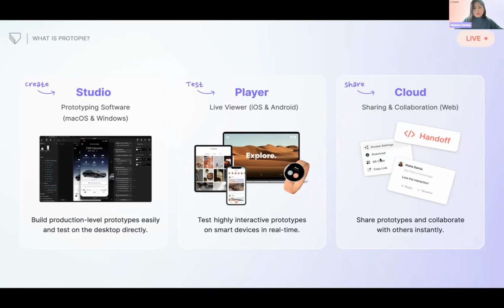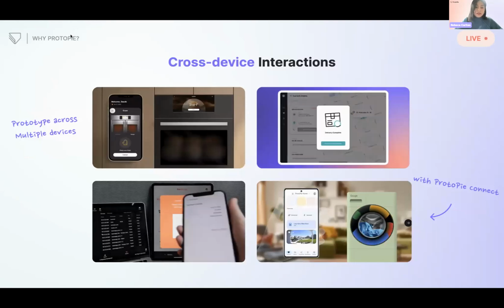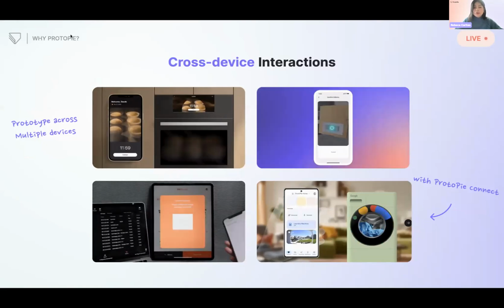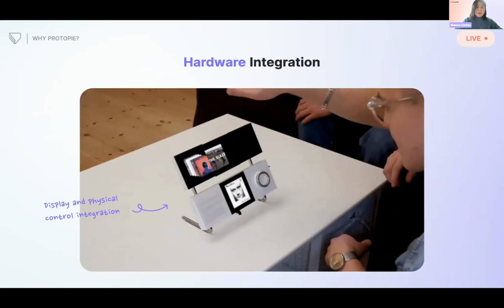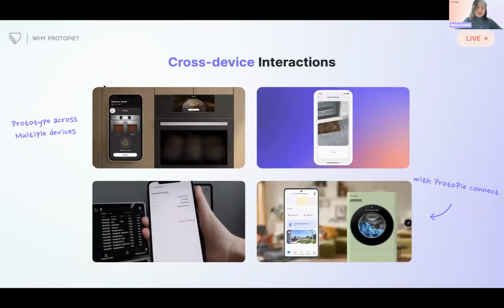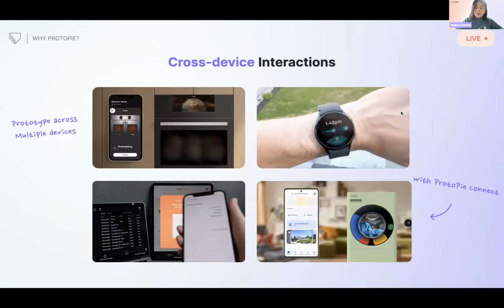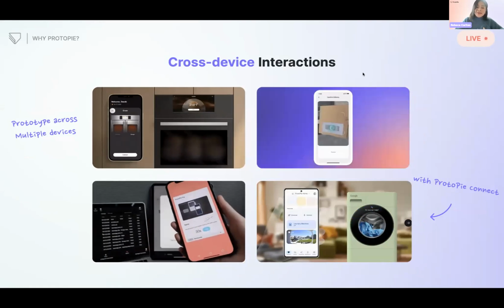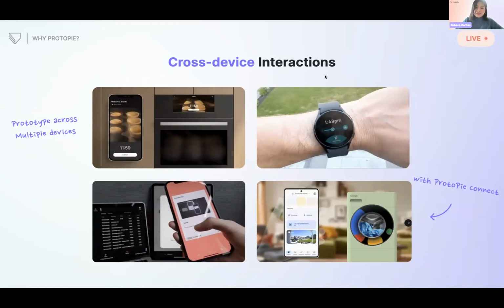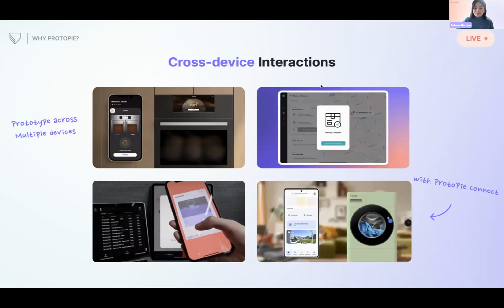So it doesn't stop there, because we also have ProtoPie Connect, which is another extension app, which allows basically prototyping across multiple devices, and also hardware integration. So as you can see on these examples, these are real world scenarios, right? You can control your oven or your washing machine using an app on your phone, or you can control the delivery of a parcel, right, using your smartwatch. So all these cases can be achieved with ProtoPie. So there is no stop, for whatever idea you have on mind, you can actually develop it with ProtoPie.